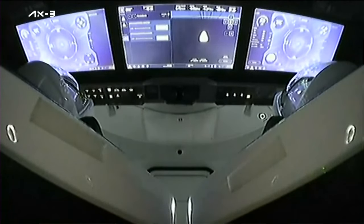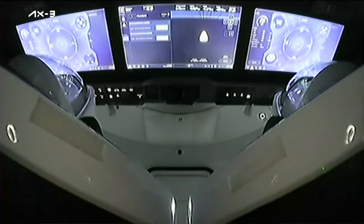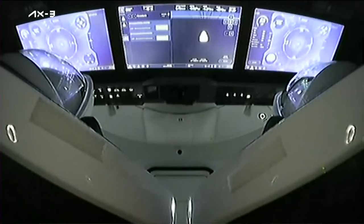Dragon SpaceX, ground team is making final preps for hatch open. Stand by for side hatch opening. Standing by.